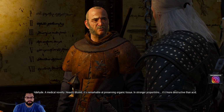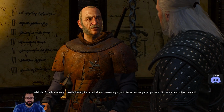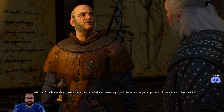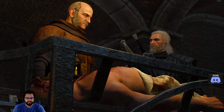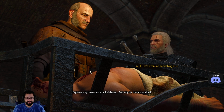Formaldehyde. A medical novelty. Heavily diluted, it's remarkable at preserving organic tissue. In stronger proportions, it's more destructive than acid. Explains why there's no smell of decay, and why his throat scalded. Made him drink it.